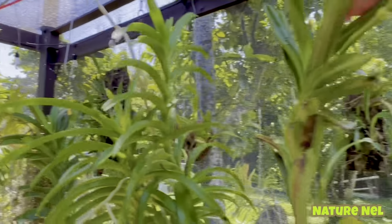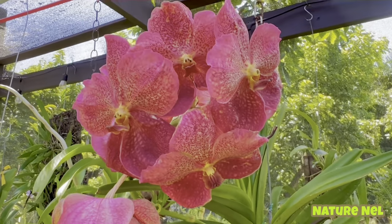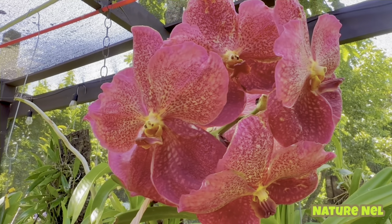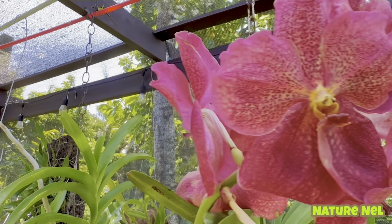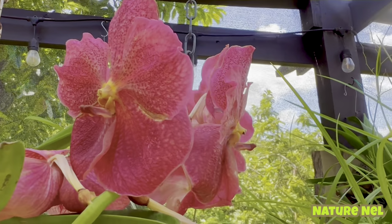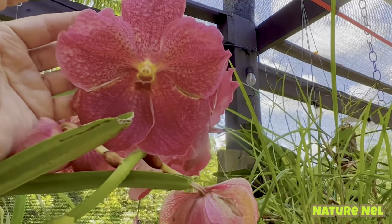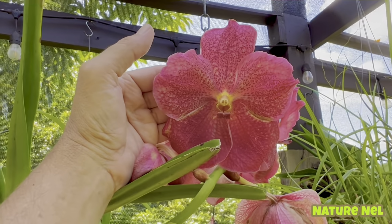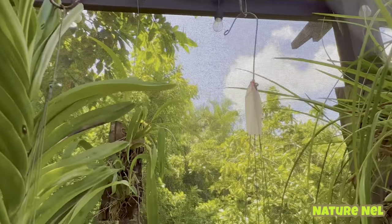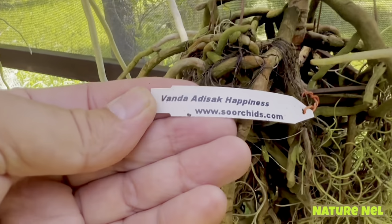Now, I already showed this, but it's already on its way out. Starting to drop flowers, but I want to show it again because it's just so pretty. This is happiness, and I am happy when I see this happiness. The flowers are ridiculously big. Look at that. Crazy, crazy big. Now, where are you, my friend? Your tags. I don't want to forget tags, because then, there we go.